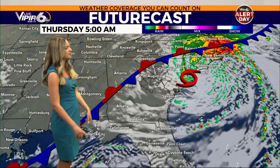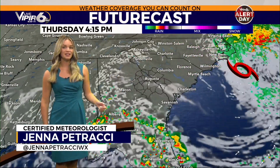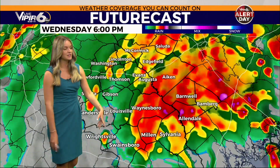This stationary front will steer Idalia out to sea, and then check out Thursday. We'll just deal with some leftover cloud cover, then gradual clearing throughout the rest of your Thursday. And by later on in the afternoon, plenty of sunshine. It's going to be a beautiful day once we get through these impacts here from Idalia.